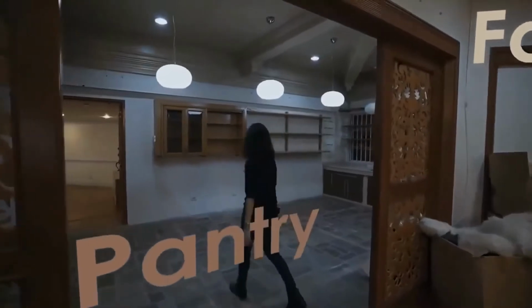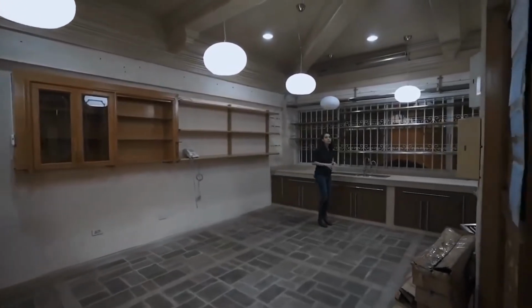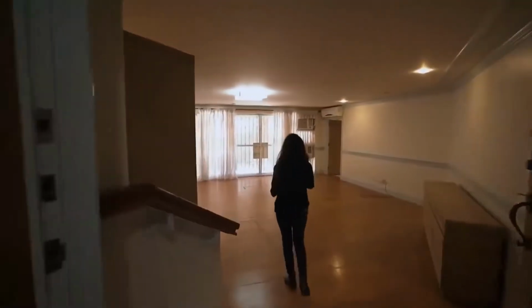And then from here, you have your family room. Okay, so you have this really huge family room, right? Right next to it, a pantry. So, very easy now from your family room. You can get snacks in here, prepare, you know, some simple meals if you want, and then go back to your family room. From the pantry, that's where you can get to your master bedroom. Okay, master bedroom. Pantry, tapos master bedroom.